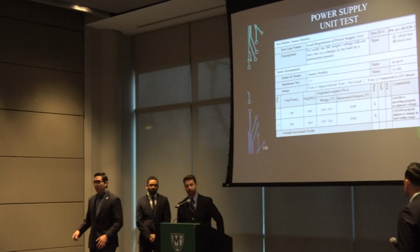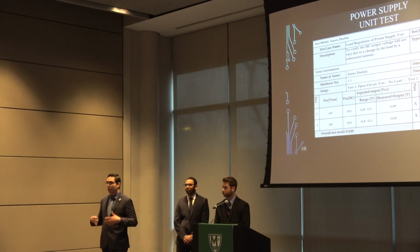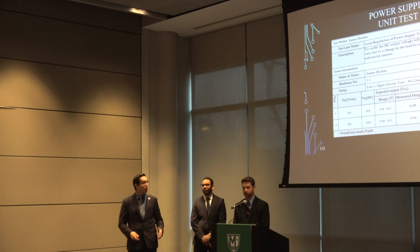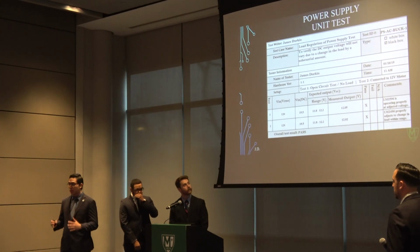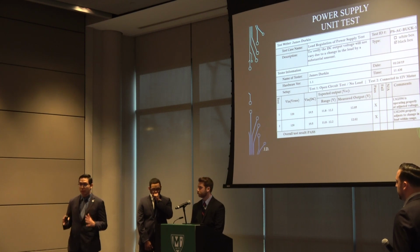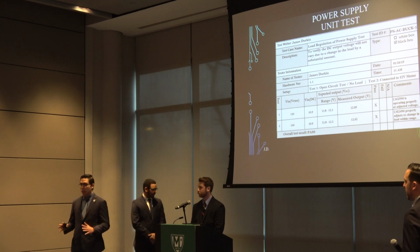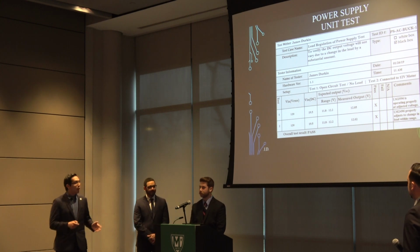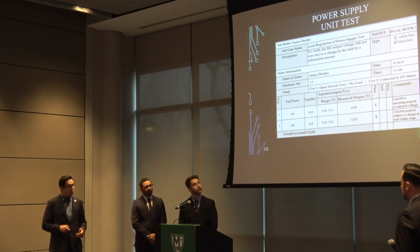So for the hardware side, we did unit tests to ensure the quality of our hardware before we integrated it into an enclosure. The first thing we tested was our power supply, and the main things we wanted to test were load regulation and the voltage ripple, since this is a very important and essential task in industrial applications. We want to make sure there are no hiccups in our power supply. If we look at the results for our measured outputs, we checked that they were well within the range that we set, and they all passed with flying colors.